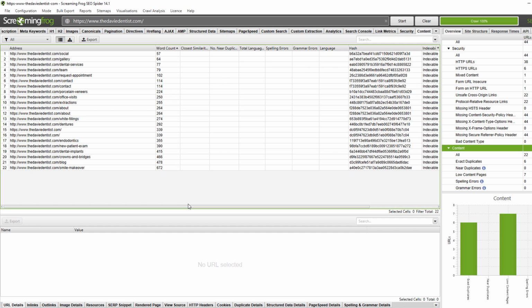Aim for a higher number if you can. I generally try to hit nearer the 2000 mark. But don't write content for the sake of it. Remember, it needs to be valuable to the user.